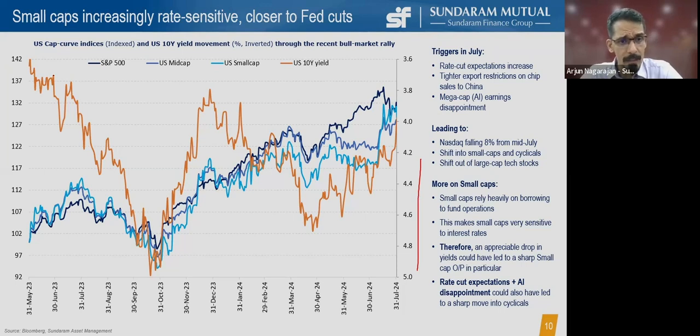So whenever you see yields moving up, you can see equity markets coming down. And when you see yields moving lower, you can see equity markets moving higher. And in all these phases, you see small cap tends to slightly outperform the mid and large caps.